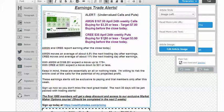That's huge. I did also Cree. I looked for a bearish move. All right, we bought the $35 puts for $1.60. My target on those is $3.90. Those are looking good too.